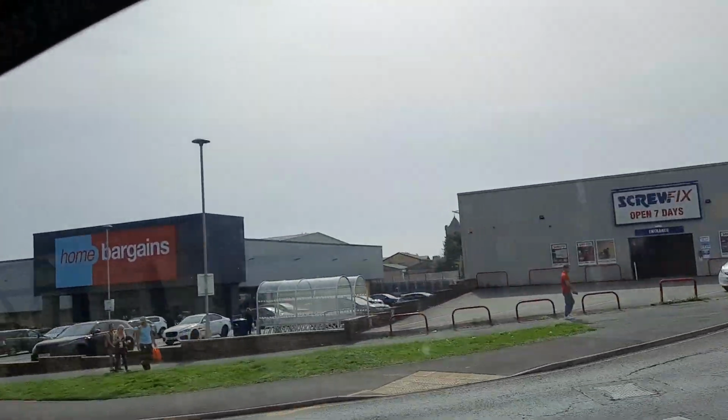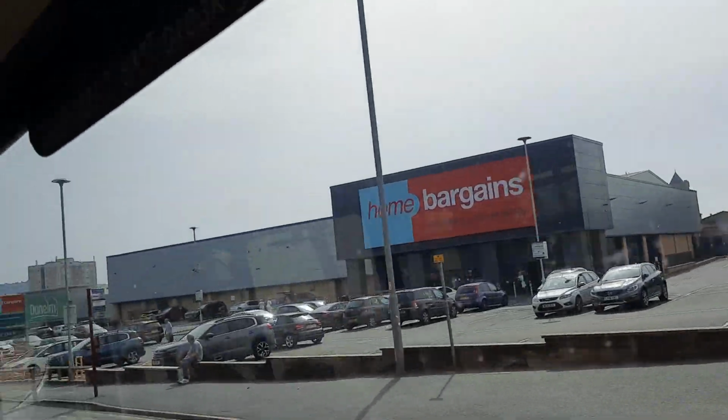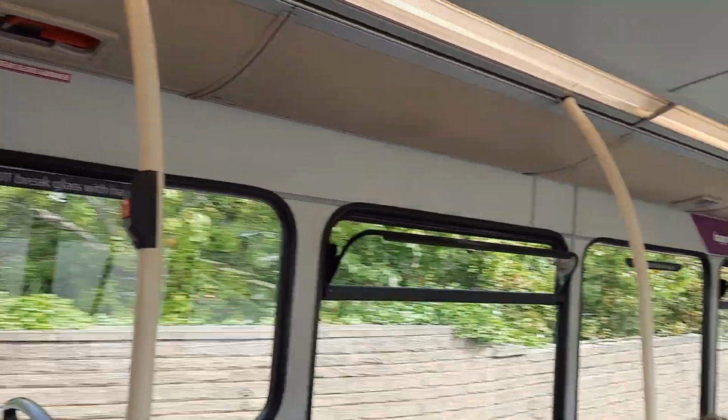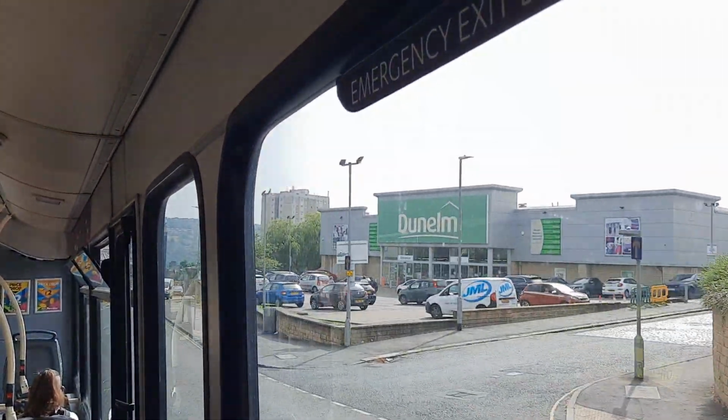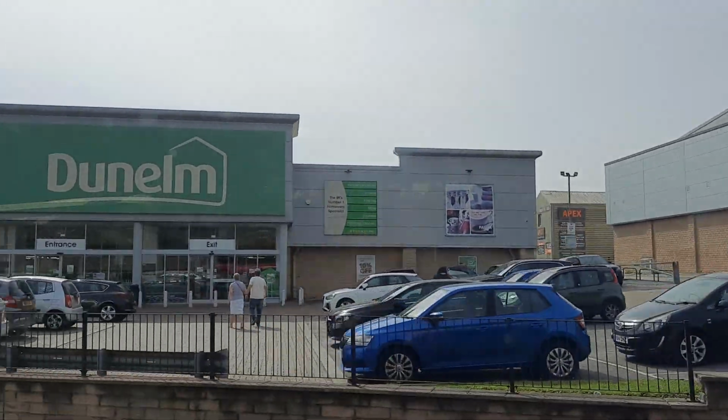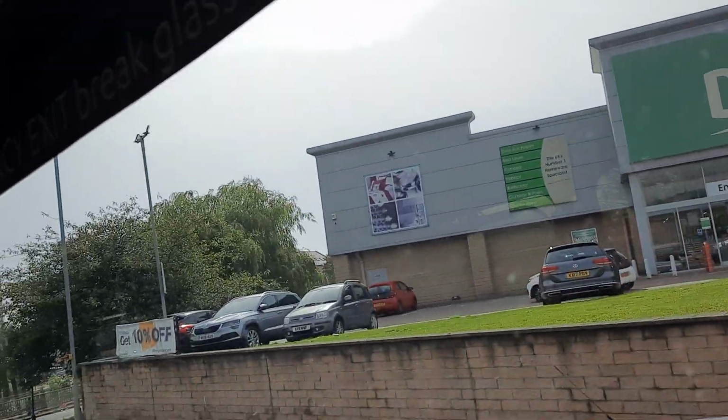This is where Home Bargains has moved to. So we are opposite Martin's Mill and the Range. So we're almost back in town, viewers. Dunham, and through that road of course Gibbet Street.